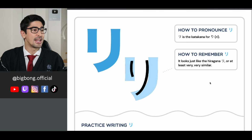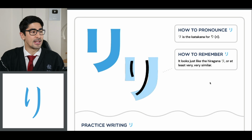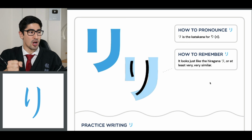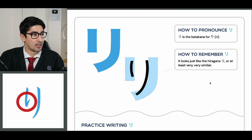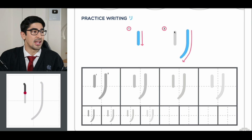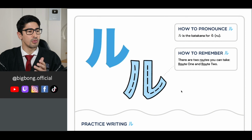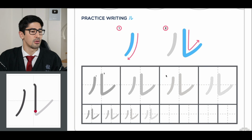1 and 2. Ri. Ri looks just like the hiragana ri, or at least very, very similar. So, as I said before, in hiragana there tends to be remainings of the paintbrush. Sometimes there's the little angle here. Sometimes it's even connected, but in katakana it's sharper. So, one line and another. Ri. 1, 2. Ru. There are 2 routes you can take. Route 1 and route 2. Ru. 2 strokes. 1, 2.